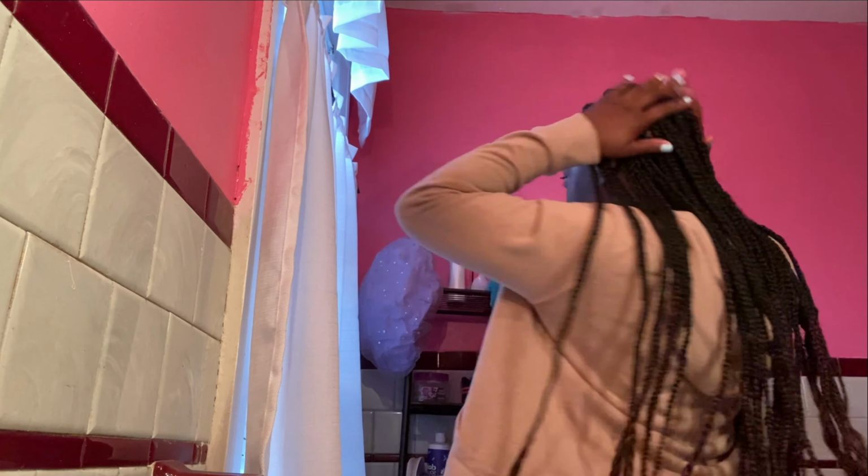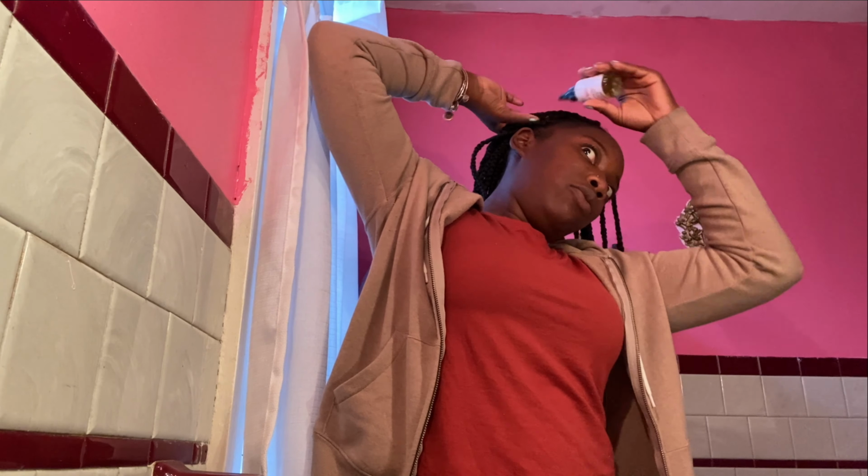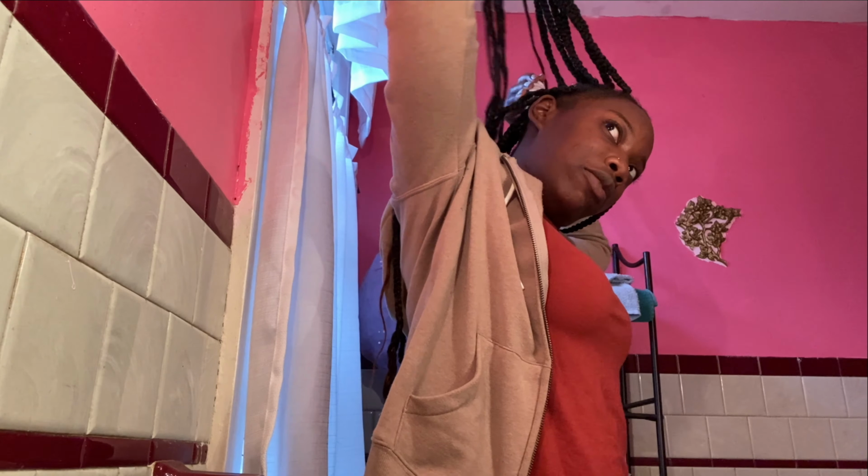I put my scarf on and do this to the hair also, because you're supposed to massage it in. So, yeah, just trying to make sure I get every part. I don't want to slack on putting it. I don't want to put too much, but also I don't want to not put enough. All right, and we're gonna tie my head down now and see what results we get. Be back tomorrow.